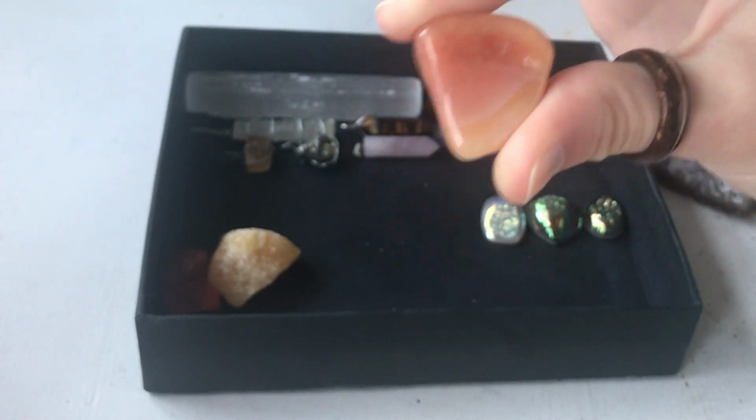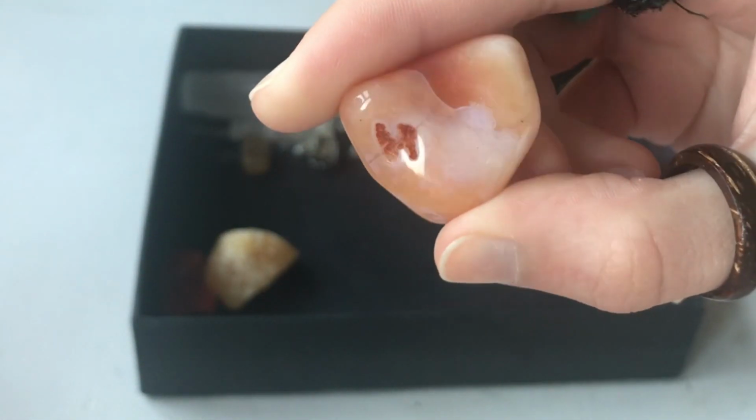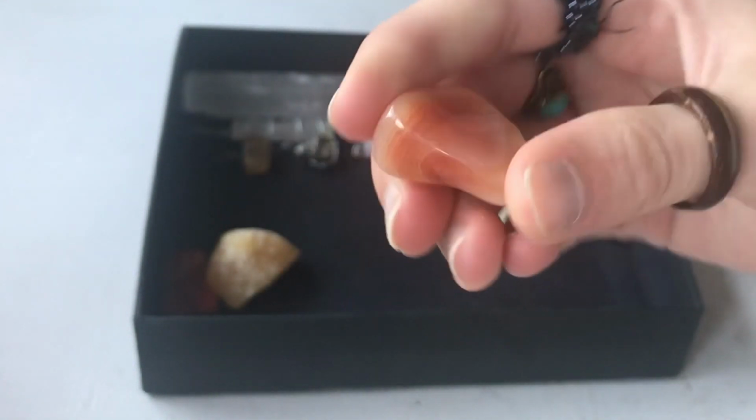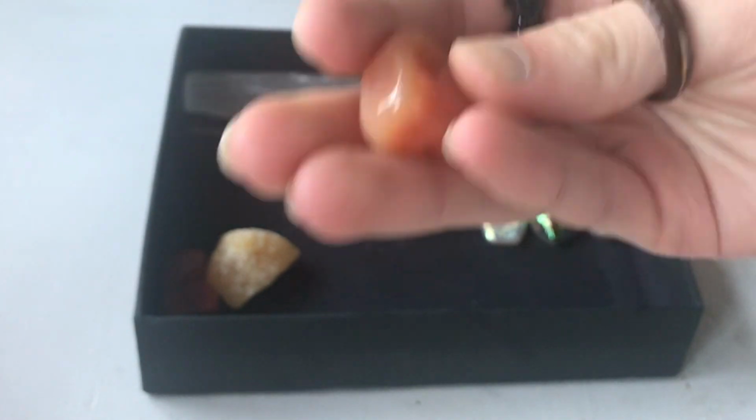The only orange crystal I have is this one, and this is Apricot Agate. I got this when I was younger again, so I don't know too much about it, but I know that it balances out yin and yang energies, and it's also good for calming your mind.